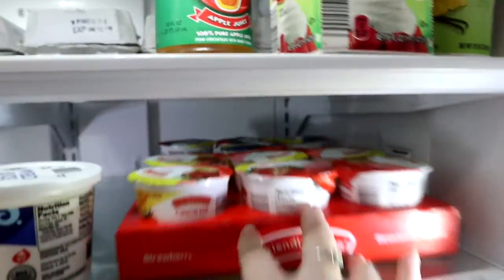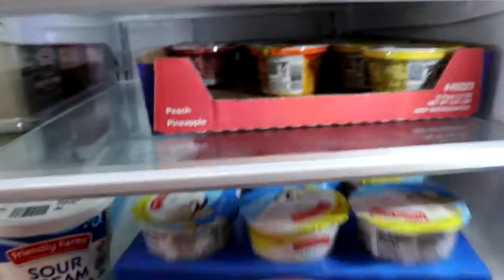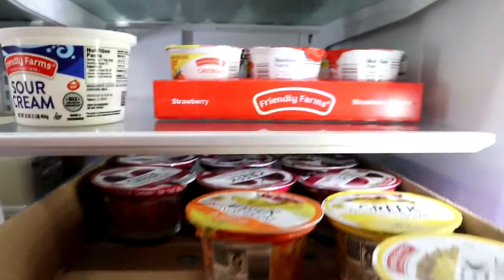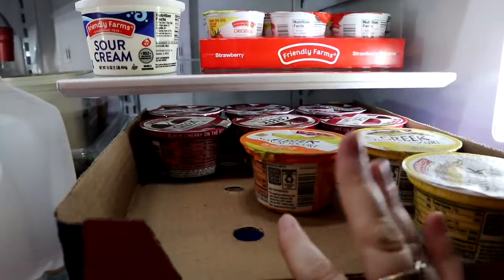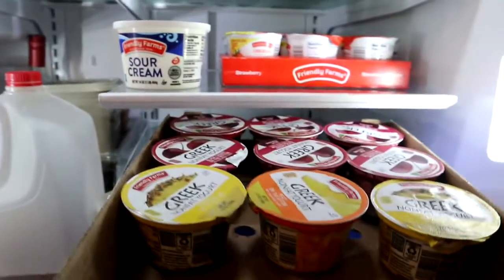But, okay, this is almost full. This case of yogurt, need 2 more there. But then I have this one. So I think I'm gonna call it good on yogurt. Eat all those up before I spend any money on any more. And this is why I was kind of waiting to do my grocery shopping. I just really wanted to make sure I spent the money where it needed to go.